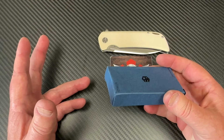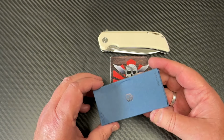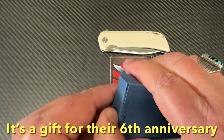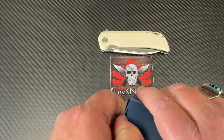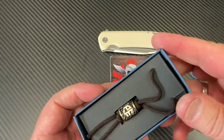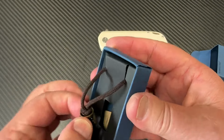Now, I don't know if this came to me or if you're going to get one too. It's not for sale, so maybe it's included. But this is what I got. Maybe you won't get one. I didn't get a clarification from them on this. Check that out, baby.